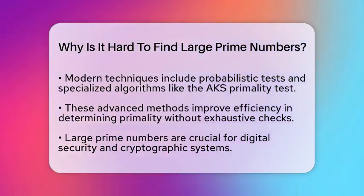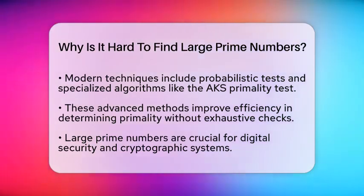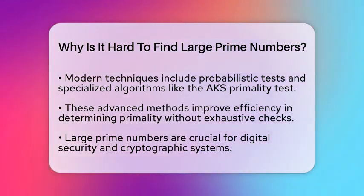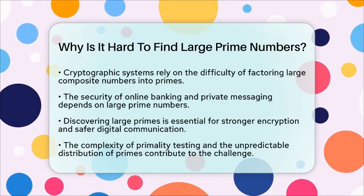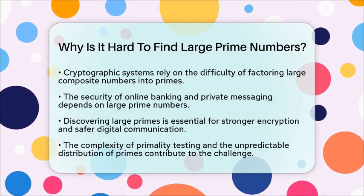The importance of large prime numbers extends beyond mathematics. They play a vital role in digital security. Cryptographic systems, such as those used in online banking and private messaging, depend on the difficulty of factoring very large numbers into their prime components. These systems generate large composite numbers by multiplying two large primes, and the security of this process relies on how hard it is to reverse it.